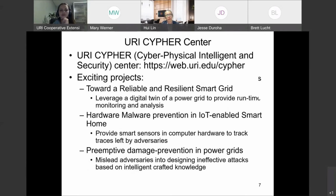In addition to that, we also have a cyber center performing some exciting projects led by different professors, so we can group our research together. This includes towards a reliable and resilient smart grid, led by Dr. He, who leverages a digital twin of the power grid to provide runtime monitoring and analysis. And Dr. Wei and Dr. Yang have tried to propose protection against hardware malware, because software can be very vulnerable and can be very different, but ultimately attackers change the hardware to perform some of the attacks. Based on this objective, they try to provide smart sensors in the computer hardware to track the traces.